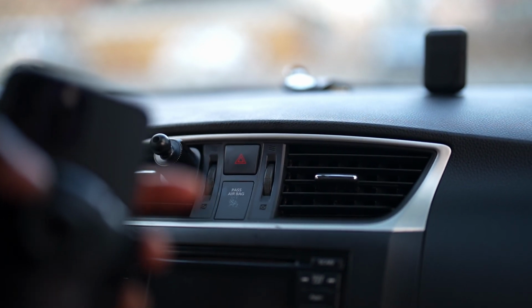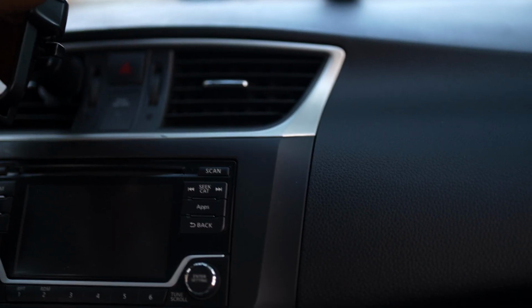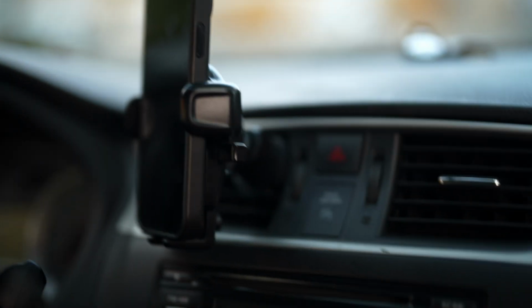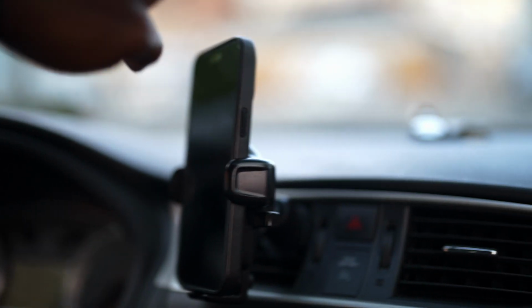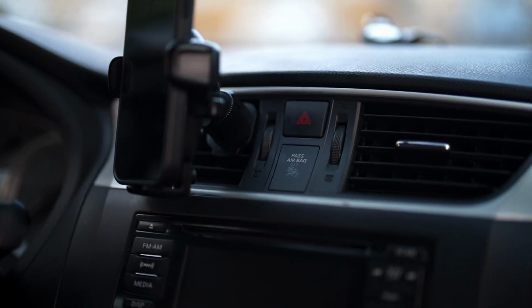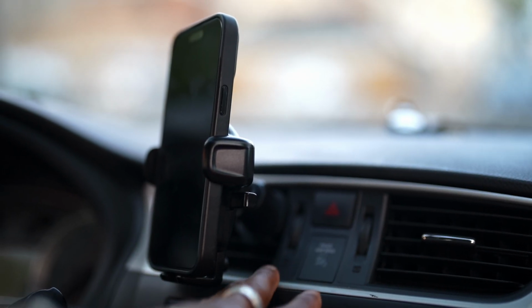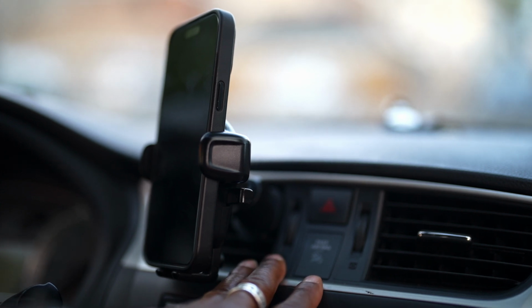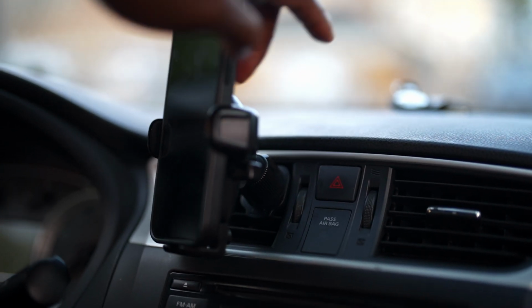And then, like I mentioned before, because this is kind of universal in terms of the size, you snap it in. So as you can see now, it's nicely into place. And me hitting it right there, you can see that there's not much shake or vibration. And one of the pluses to this, guys, is the fact that if it's summertime, once you turn the AC on, your phone won't get hot or overheat because of the heat from the sun.